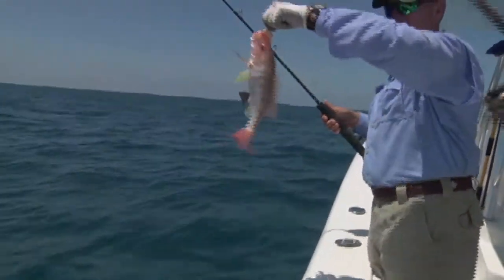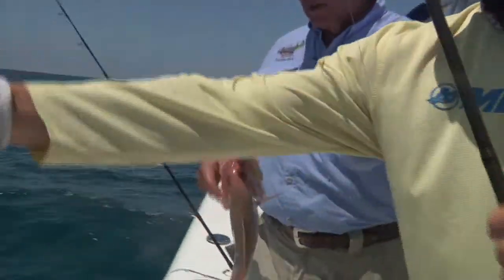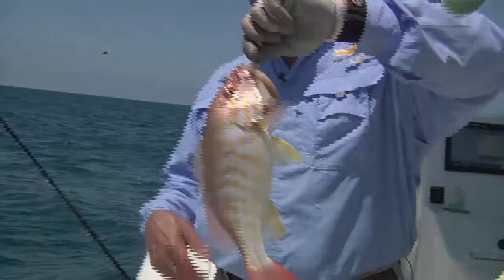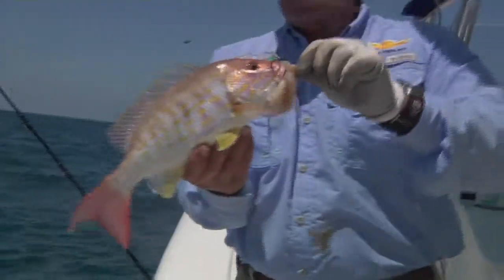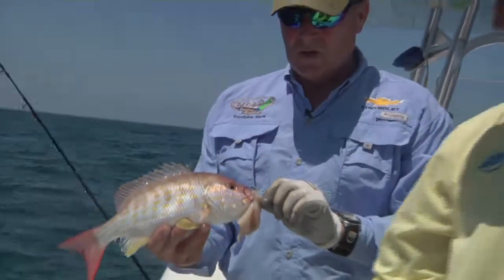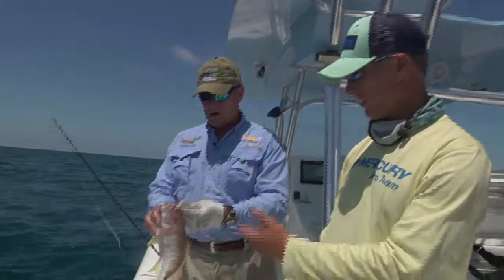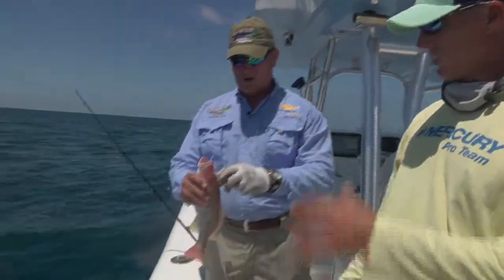Tell me about this lane. We've caught some small ones today. Tell me a little bit about the lane snapper. Well, the lane are everywhere. You can catch them up close to shore. You can catch them way out. The farther you go out, the bigger they get. This is another grunt, a Key West grunt. But sometimes, especially when they're spawning, the bigger ones will move in like that. That's a big one for the depth we're in.